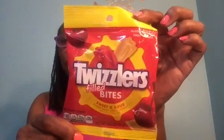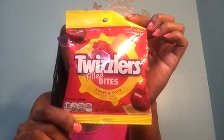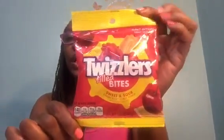So as far as candy, I picked up these Twizzler filled bites, sweet and sour. It says cherry kick and citrus punch, and that is a 3.25 ounce bag, sweet outside, sour inside. Any of these food items you see me hauling and you've tried, leave me your comments and let me know how they were for you.